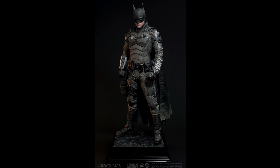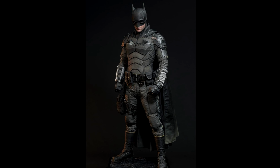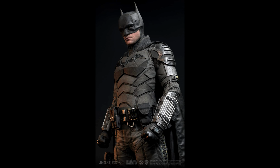This is nuts. I don't know what to say. It's obviously amazing. I'm not getting it. I don't have anywhere to put that. Jesus, that is absolutely incredible. Look how real that looks. It looks like him. It doesn't look like a statue. It looks like the Batman from the movie, standing there.